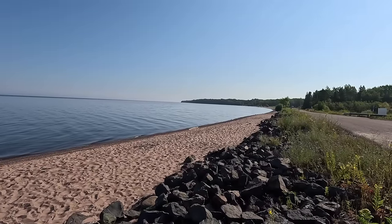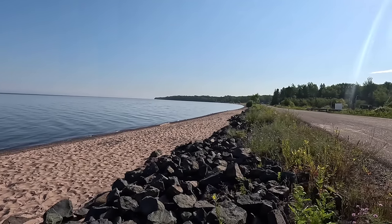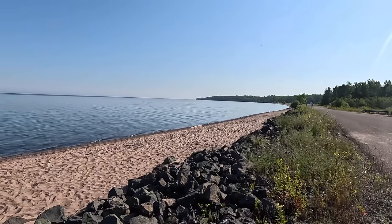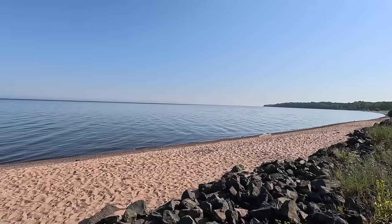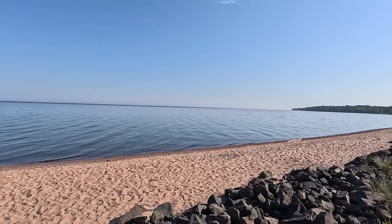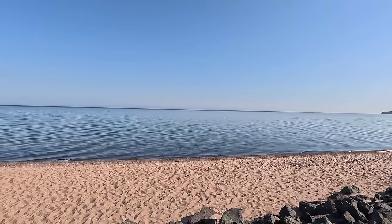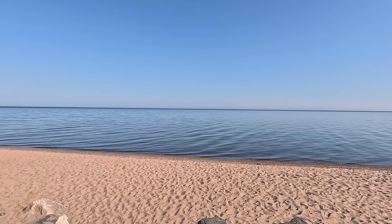Yeah, it'd be pretty tough living here, except in the winter. Of course, you could ice fish. There's islands up here somewhere, I think a little farther up the road. Apostle Island? I remember seeing it on the map.